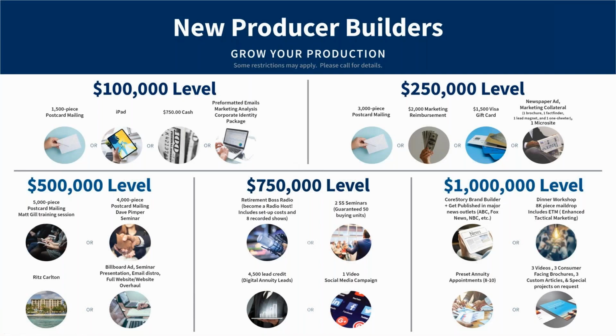So for new producers, we do have what we call our new producer builders. What that does is provide incentives on the business that you submit. We have 5 different levels: the $100,000, $250,000, $500,000, $750,000, and $1 million level. That is for premium that's brought in. With that, you get certain perks, anything from a 1,500 piece mailer to a 3,000 piece mailer. We do have some lead programs that are available as well as trips. If you have any questions in regards to our new producer builders, please don't hesitate to give us a call. One of our sales directors would be more than happy to answer those questions for you.